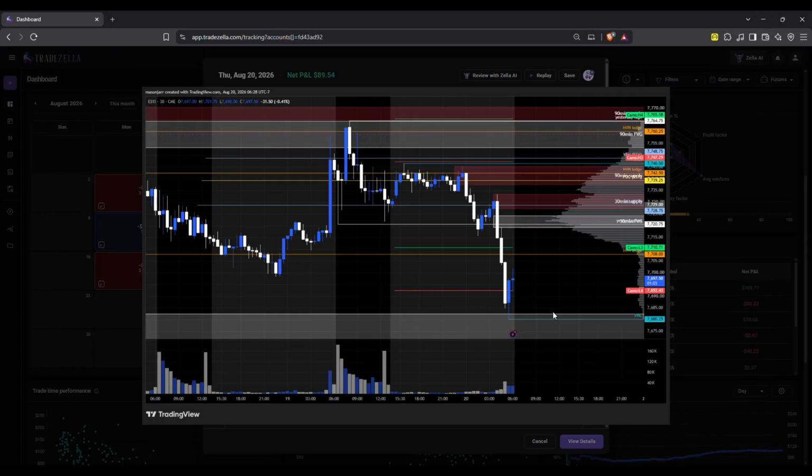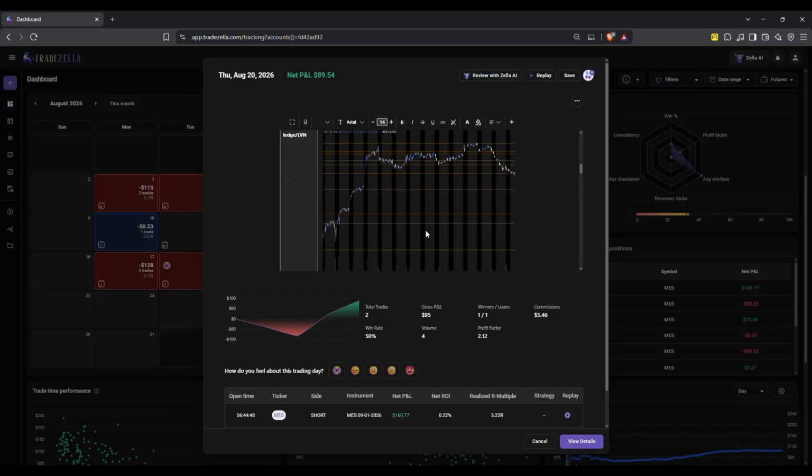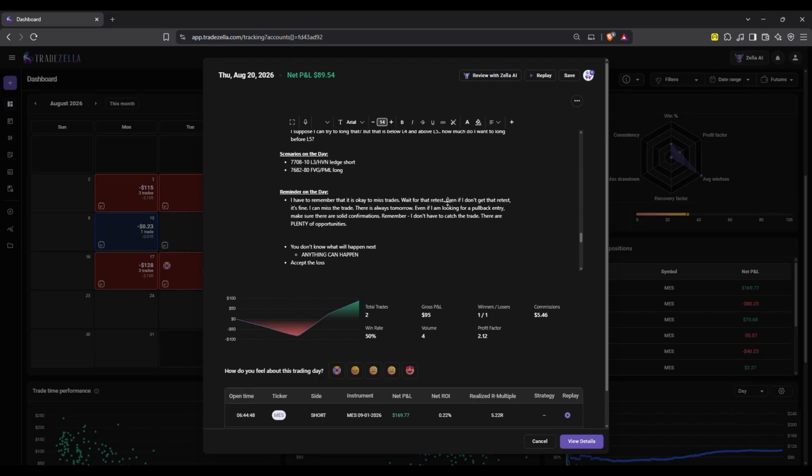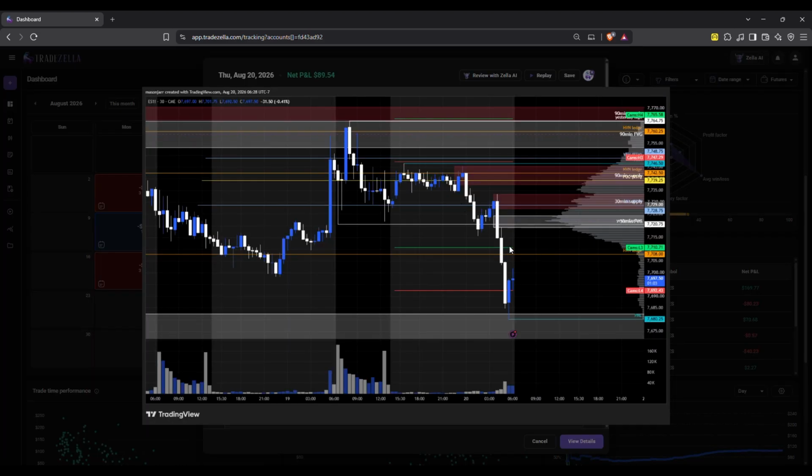part of it worked. So my favorite level today was L3 and the high volume node ledge here. I really liked this high volume node ledge because it's the last of this volume node here, and we broke under it. So now if we go back and test it, we could reject. So that was my favorite to short, the high volume node ledge, which also aligned with L3. So I really liked that area.